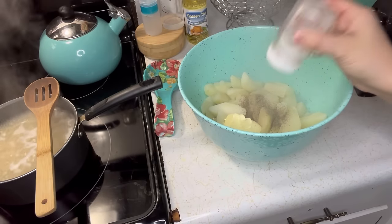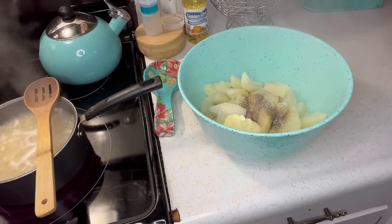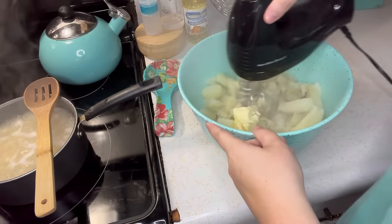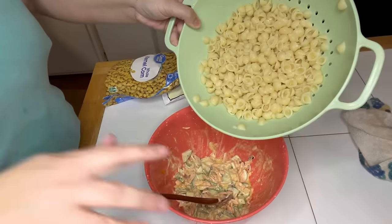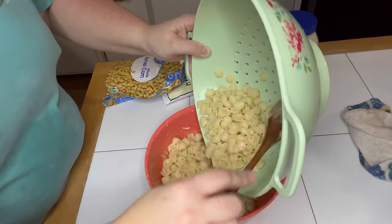Salt to taste, of course. But it's a tater. It needs salt. My mama also told me, use a mixer. There you go, baby. I did it. Potatoes. I have my cooled pasta ready to be introduced into. I'm being weird.